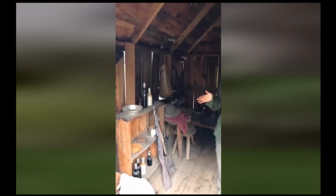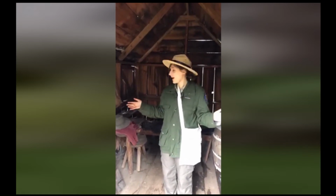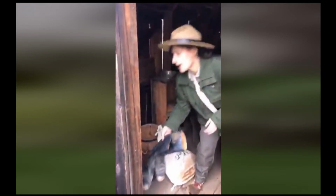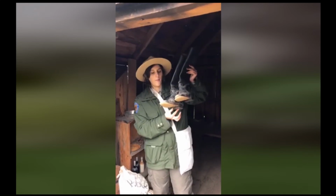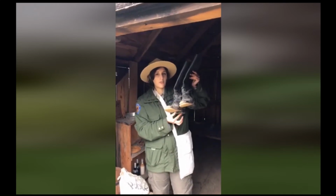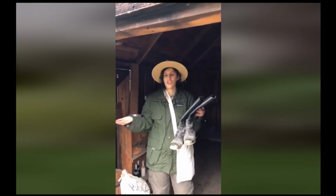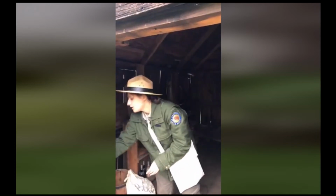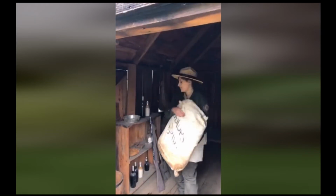So inside this shack, I kept most of the valuables because miners would want to keep their most valuable items locked up. They wouldn't want to keep it out and exposed. So some of those more expensive items would be things like boots. So boots during the gold rush could cost you upwards of $500. So a very expensive item that would have to be replaced pretty often just because of the conditions miners were working in. We also have things like a sack of potatoes.